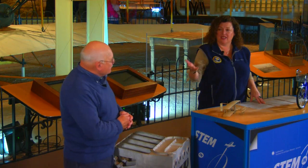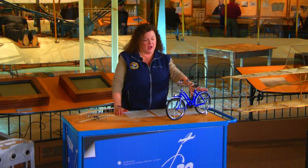Okay, and speaking of bicycles, you all can see I have a bike on my table. Why do you think I would have a bicycle on this table?